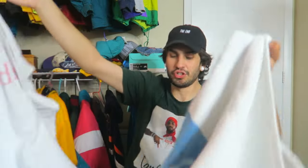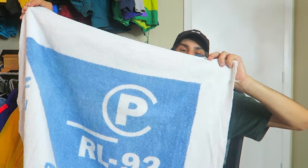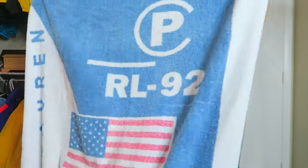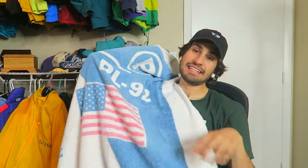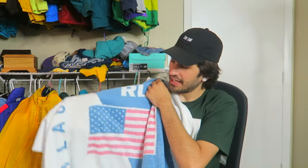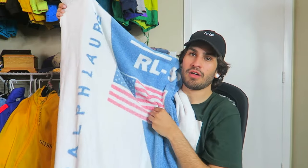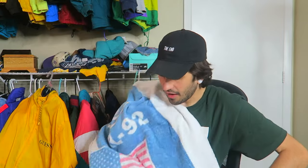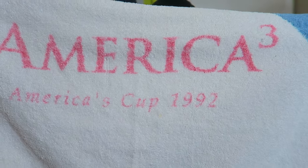I think I'm gonna keep this, but this is a vintage 1992 Polo Ralph Lauren towel. So you see the RL92. The actual Polo Ralph Lauren. And I've never found one and I've always wanted one just because I live in Florida, you know, we go to the beach and I need some heat when I go out there. So I think I'm gonna end up keeping this. I don't even think it'll fit, but it has Polo Ralph Lauren spelled out on the side. It has the American flag RL92. And then on the bottom, it has America's Cup 1992.